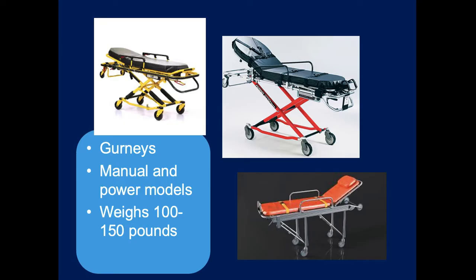Now, gurneys themselves will have a lab, so you guys can practice with gurneys. There are various types of gurneys out there. These are all ambulance gurneys. They all fold and fit into the ambulance. On average, these gurneys weigh between 100 and 150 pounds, ready to operate. If you add a 300-pound patient to this gurney, you're technically lifting about 450 pounds or so. So you can see where this can get kind of complicated and dangerous.